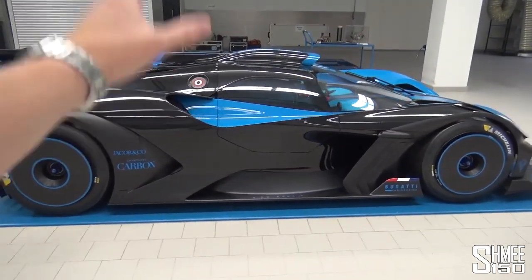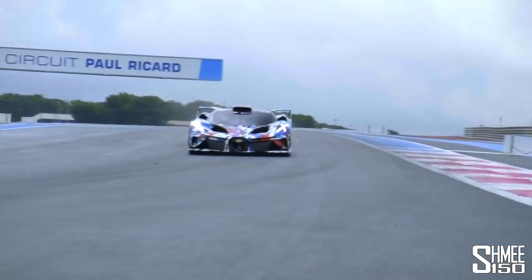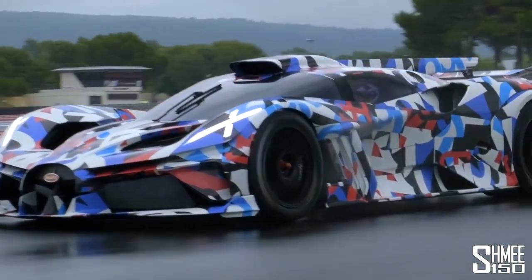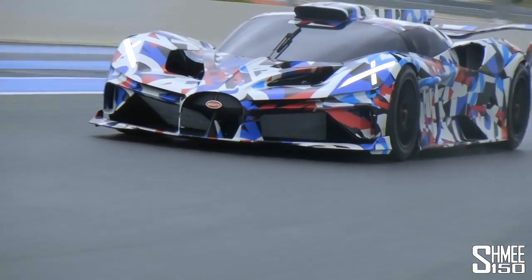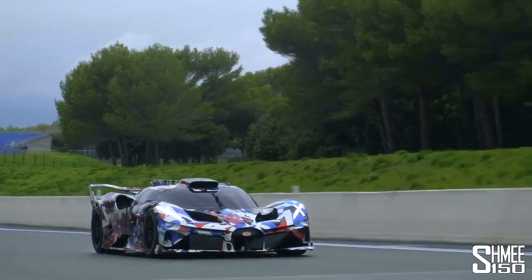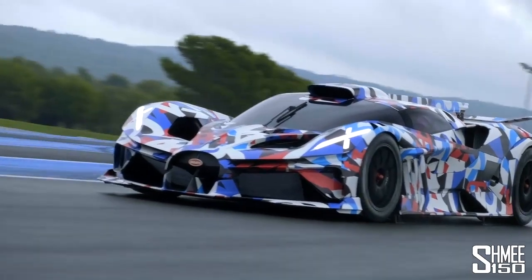The Pursport is Bugatti's most track-focused road car, but this takes it even further, and we can see it out undergoing some final testing at Paul Ricard, the circuit in the south of France, looking incredible in the camo. But wait until you hear some of the numbers behind the Bolide. The power output is 1,850 horsepower, the torque 1,850 newton meters, and the claimed dry weight is a mere 1,240 kilos. That gives us a weight to power ratio of just 0.67, or the other way around, the power to weight of 1.5 to 1.